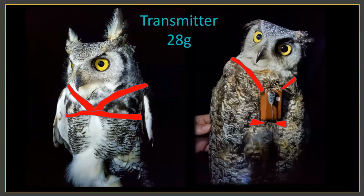So to give you a little bit of an idea, I had to show some owl pictures. We've got about 28-gram satellite transmitters on them. Me coming from a small songbird background, 28 grams is about the same size as a songbird, but absolutely no problem for these guys. Attached in a backpack style harness. We had to make some adjustments.